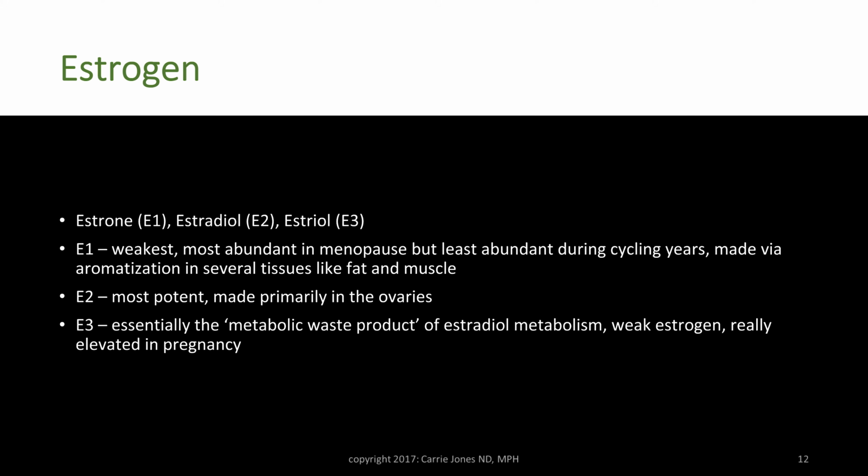You have 3 estrogens as a woman. So E1 is the weakest. It's also known as estrone. It is the most abundant in menopause, but not as abundant in the cycling years. However, it's still really important because E1 can be made from testosterone. E2 is the most potent, and it's made primarily in the ovaries. E2 is what we look at when we're looking mostly at estrogen dominant type symptoms.